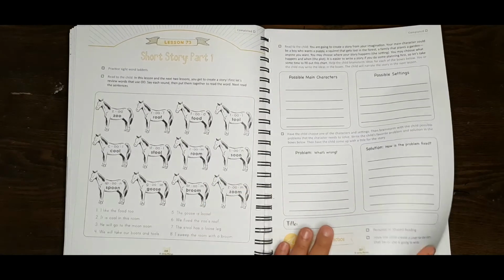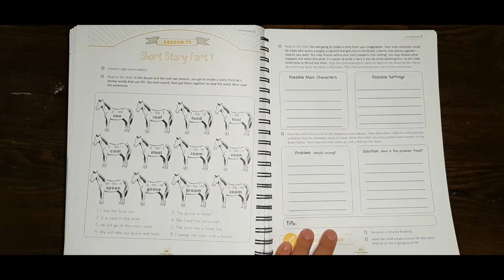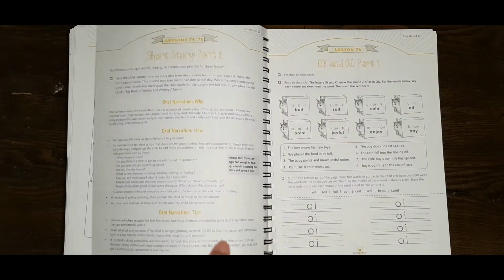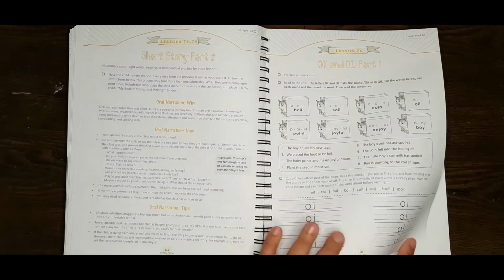Okay, now we're moving on here. Now they're going over possible main characters, settings, problem, and solution. So they're getting introduced to writing a short story.